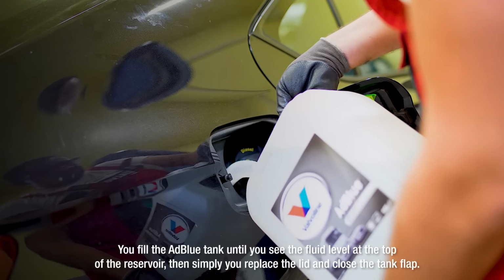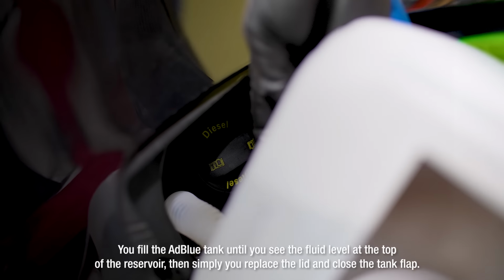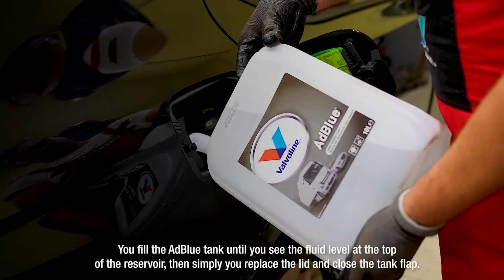You fill the AdBlue tank until you see the fluid level at the top of the reservoir, then simply replace the lid and close the tank flap.